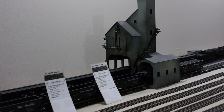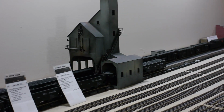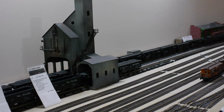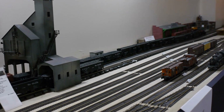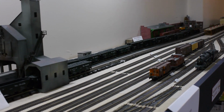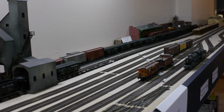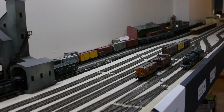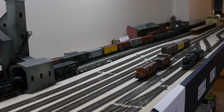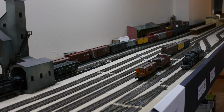Now the operation here, we have a dispatcher, and the dispatcher is of course controlling the entire railroad, and we have radios. You'll see a picture of me here in a little while. You'll see me step into frame. You'll notice that I have on a headset. We actually have a radio communication with the dispatcher, so that the dispatcher can keep track of where the trains are on the entire railroad.